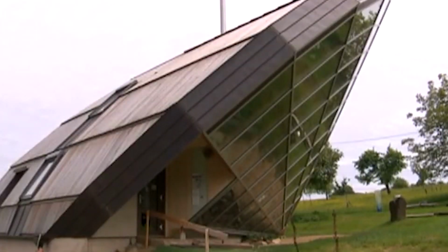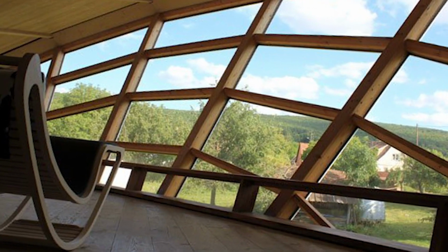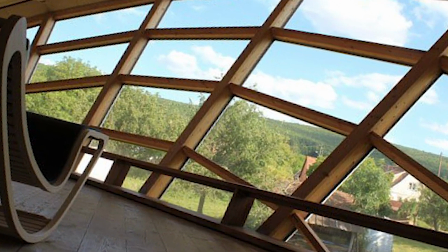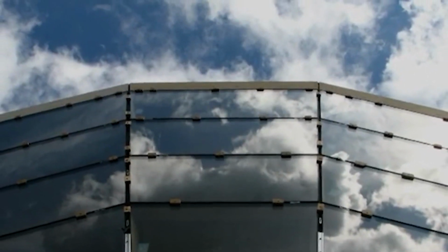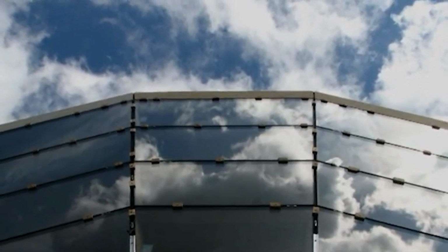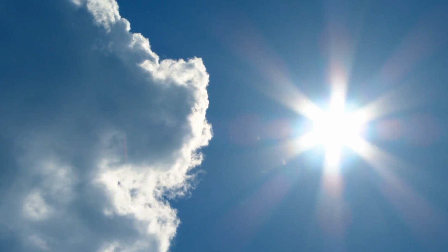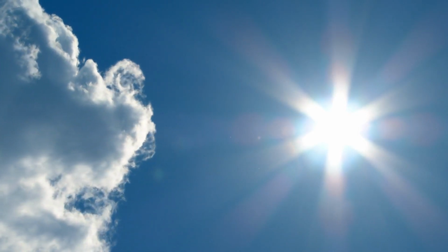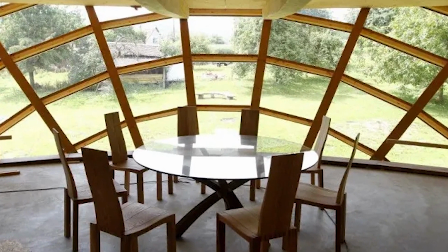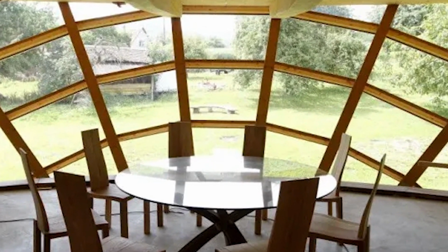During the scorching summer months, the Heliodome's clever design provides ample shade. Large overhangs act like a sheltering hat, keeping the interior cool and comfortable. But that's not all. Come fall, winter, and spring, the sun dips lower in the sky, and its rays bathe the house in warmth, thanks to strategically placed windows. It's a win-win for both comfort and energy efficiency.